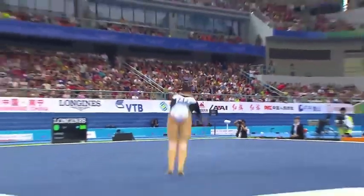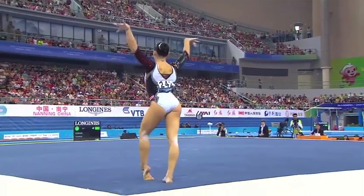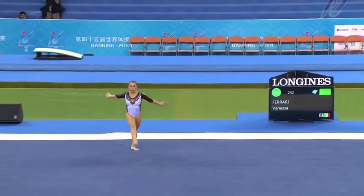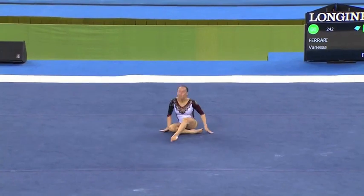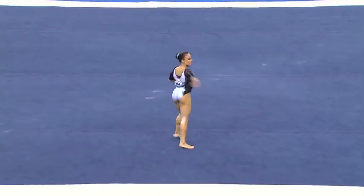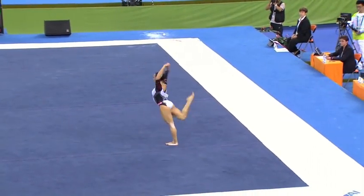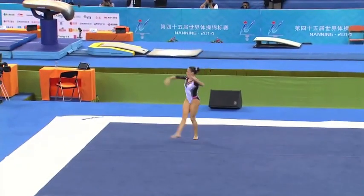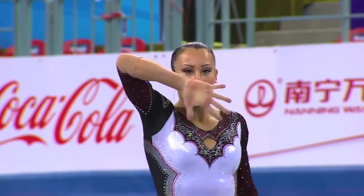Third tumble, full twisting double back, that was clean. She unusually packs all the tumbles at the beginning. There's the 2 leaps. Leap. 4 very difficult leaps, 4 very difficult tumbles. Here comes the 4th.